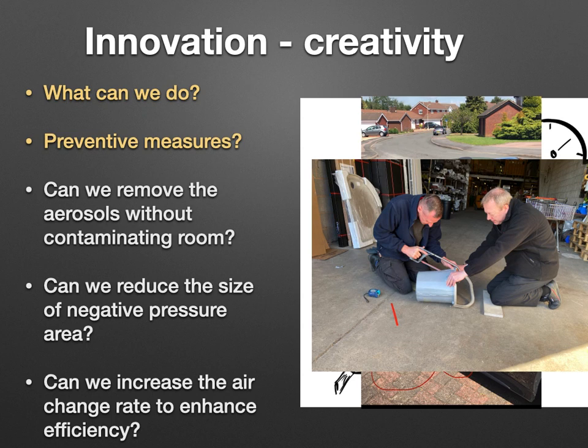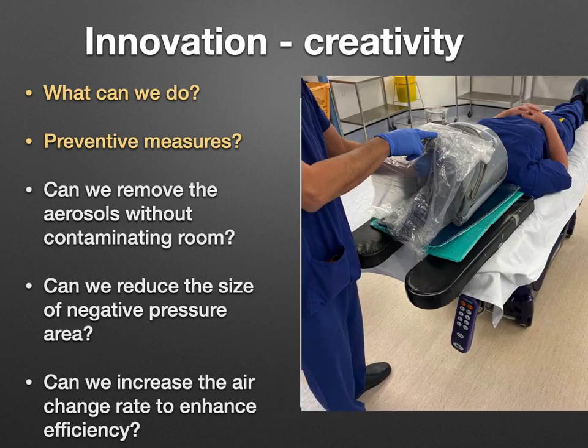That is very important because I wanted to make sure that whatever concept or idea I got in my mind is feasible. Then I started working on whether we can remove the aerosols without contaminating the room by enclosing the aerosol generating area. Can we reduce the size of the negative pressure room? Otherwise the whole operation theatre would be negative pressure, but here we are trying to apply negative pressure inside this bucket shaped device, where we can apply suction catheters and create a kind of negative pressure.